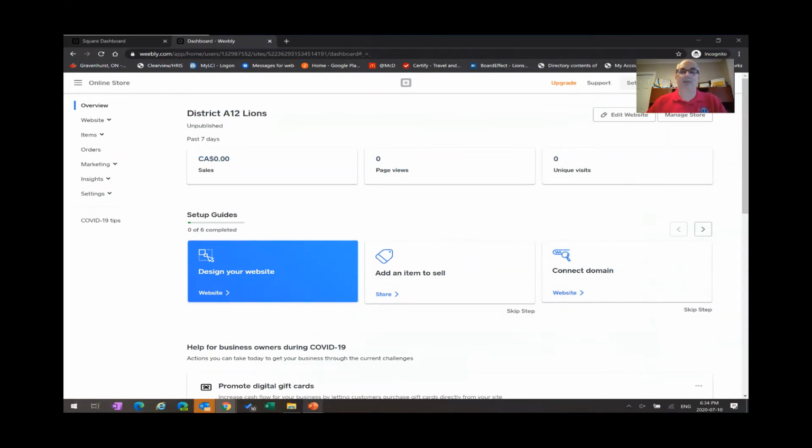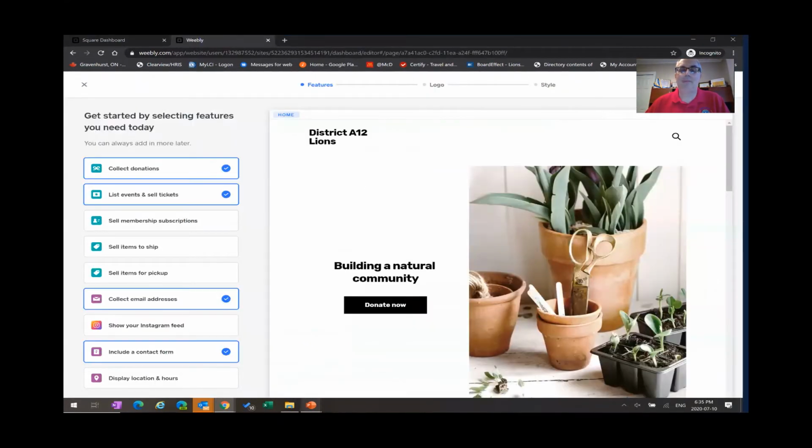Then again, it just takes you right through several steps. So the first step is designing your website. So you click the design your website link, and it creates a draft website for your online store. Obviously, you probably don't want pictures of the flower pots and pruning shears and stuff, but it's already got a donate button. It already has the name of your district or your club that you're setting up. It's already probably 50% of what you need.